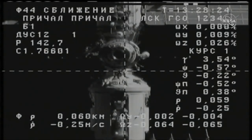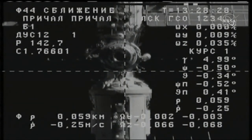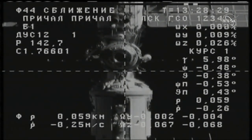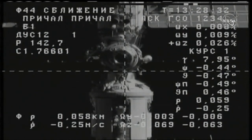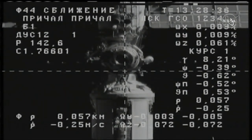Again, Progress now flying over Mongolia through an orbital nighttime, about 62 meters from the International Space Station. 60 meters, 026 is the rate. Everything's nominal. Copy.